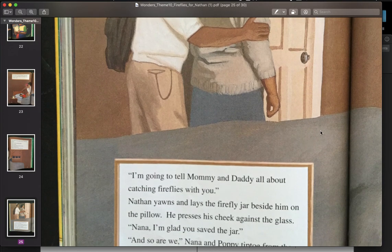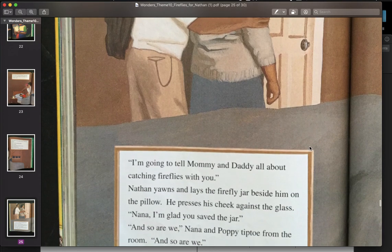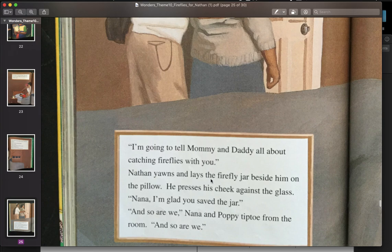"I'm going to tell Mommy and Daddy all about catching fireflies with you." Nathan yawns and lays the firefly jar beside him on the pillow. He presses his cheek against the glass. "Nana, I'm glad you saved the jar." "And so are we." Nana and Poppy tiptoe from the room.